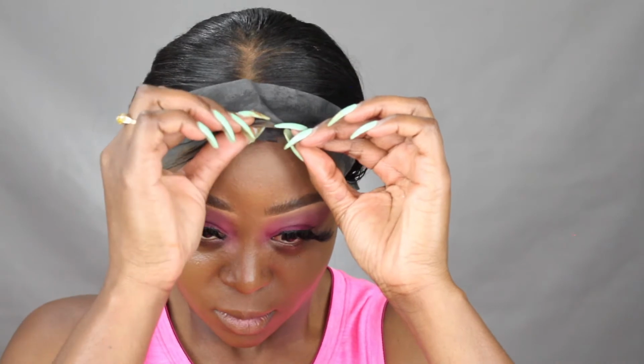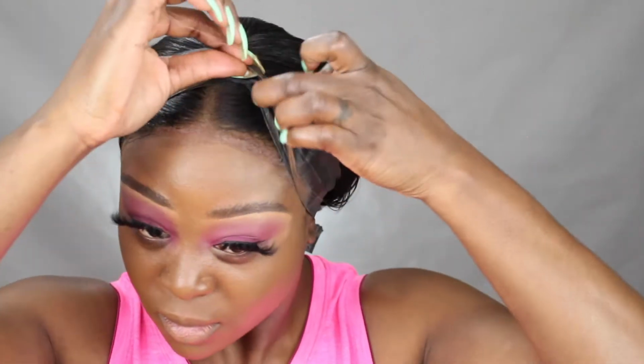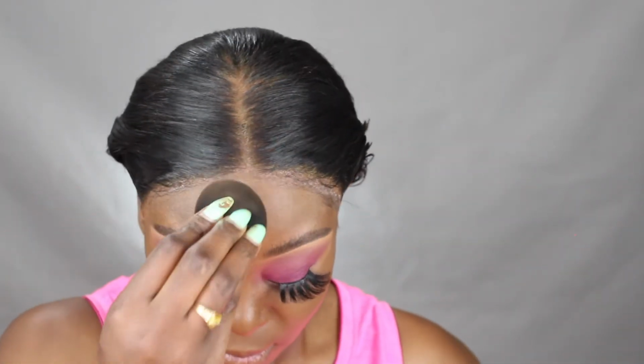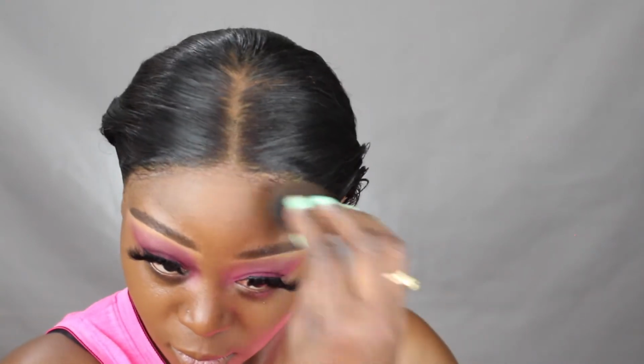So I'm going to go ahead and take this plastic off. This one is a strip and I just laid my wig on, and that's the reason why I have to take it off, because I know it's gonna have two lines showing and I want everything to blend together. And as you can see, that lace is laid and melted right into my skin.